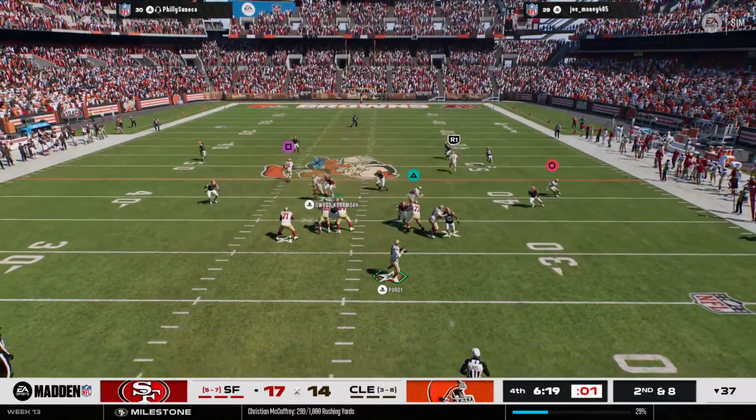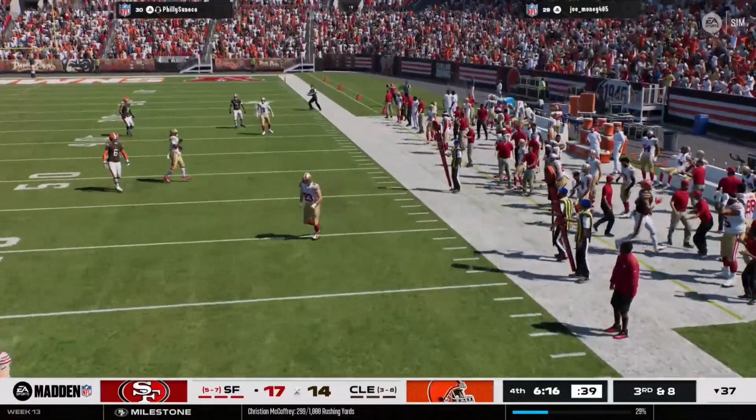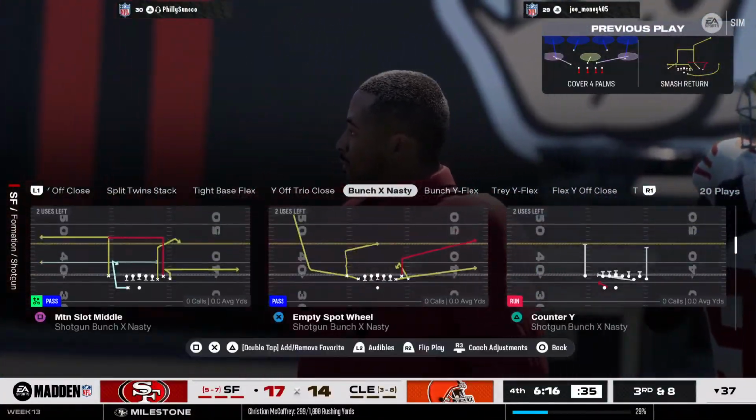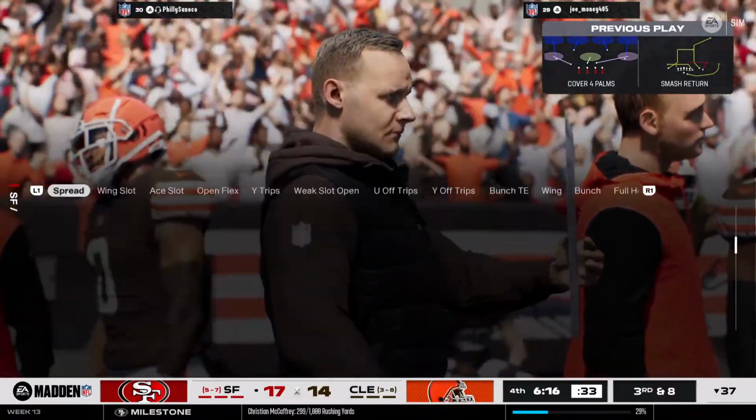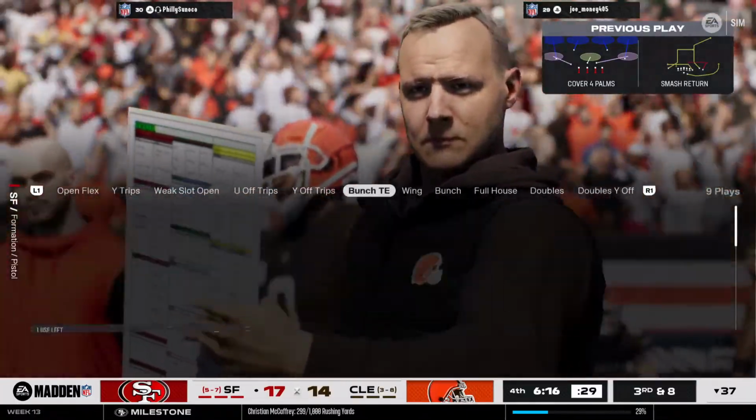Purdy now to throw. Flushed out right. And he wisely will throw that one away. And when you're in a one-score game in the second half, now's not the time to force the football to places where you shouldn't. And that's a smart decision to just get that one out of there.